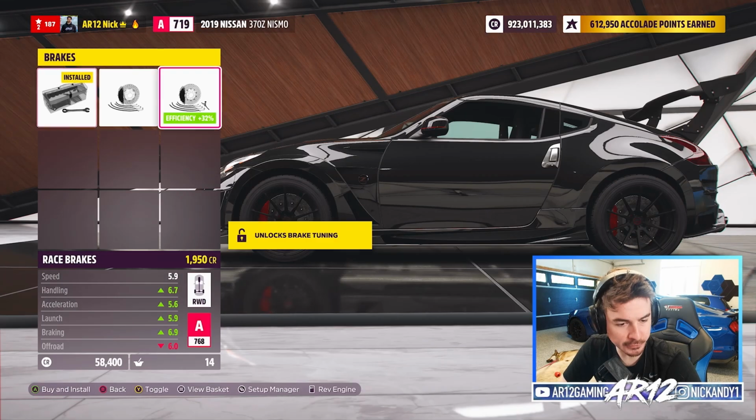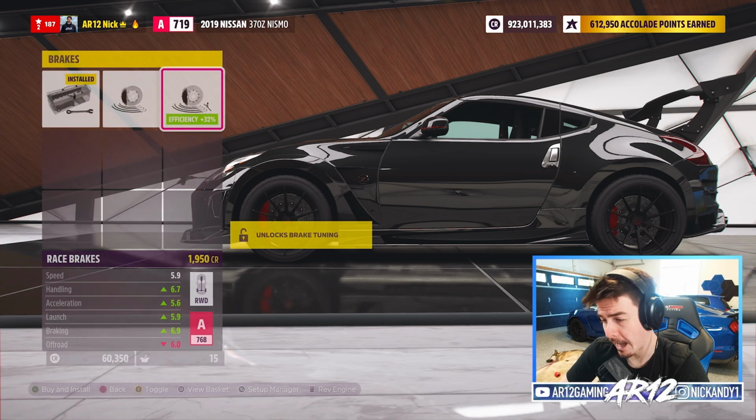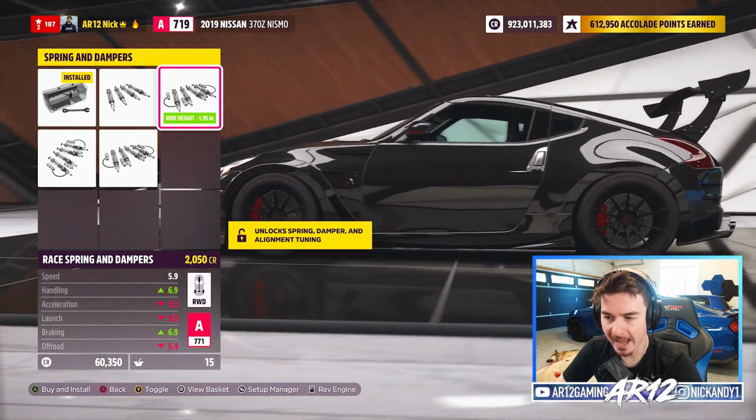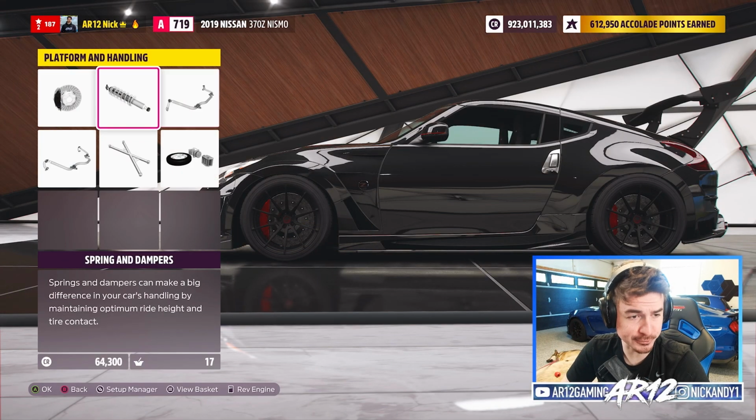I like it. Then let's go upgraded brakes. Love some good upgraded brakes. And it brings us to a 6.9. Race suspension. Look at that stance. That's what I'm talking about. We are definitely gonna have to drift this thing.